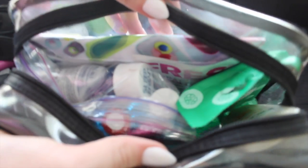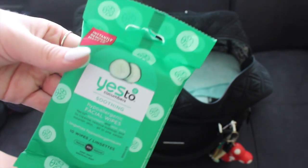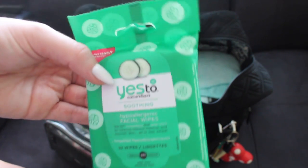Now moving on to the hunk of the bag. So it looks like this. The first thing that's in here is, I'm gonna set that right there, makeup wipes. I love carrying little travel size makeup wipes with me.